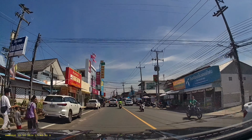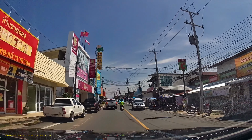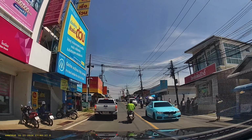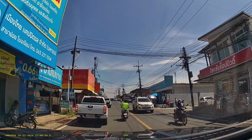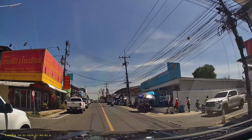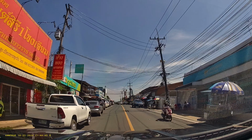Good day, everybody. Today we're going to the Two Color River that's located at Wat Khongchiam, in the Ubon Ratchathani district in Thailand.